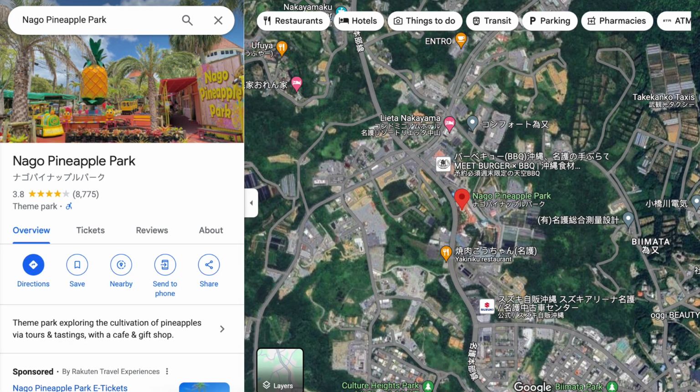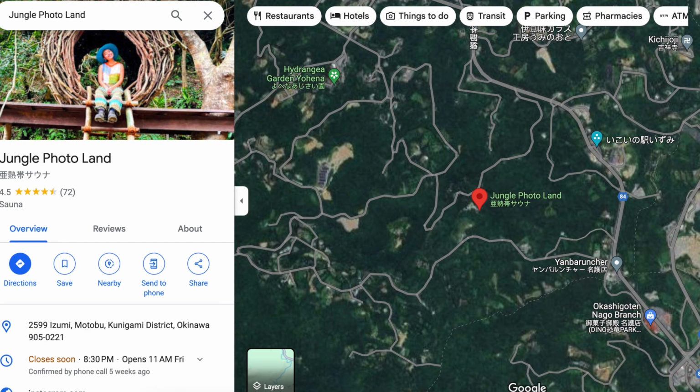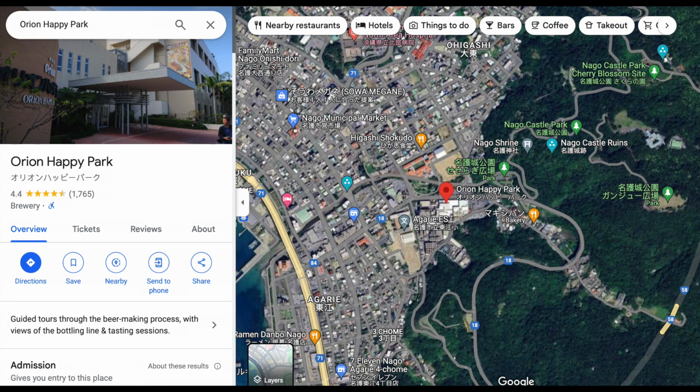There are also a lot of parks in this area, so you could visit the Nago Pineapple Park. There's also the Neo Park. There is a place called Photo Jungle Land, which is a place where you can take a lot of Instagram-y type photos. And then for the adults, there's also the Orion Happy Beer Park.